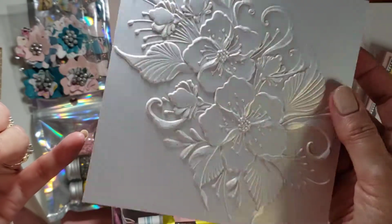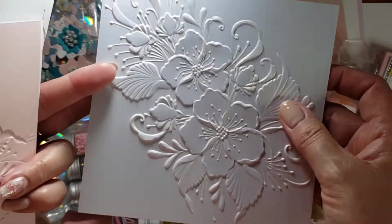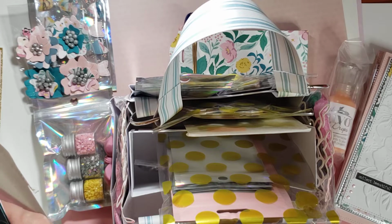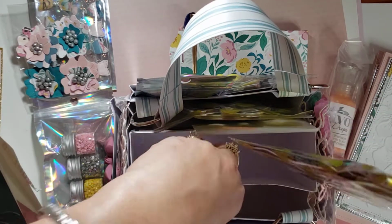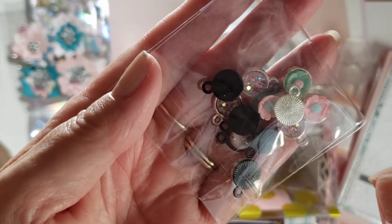Oh, look at the shimmer on that paper. I don't know if it's coming through in real life. So spectacular. And those are those, sorry about the noisy cars outside. There's no way around them. Those are those 3D folders. I can tell because there's some low parts and some high parts. And there are these little charms.